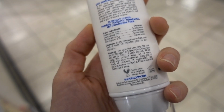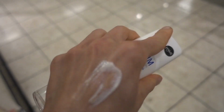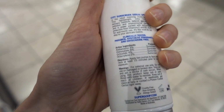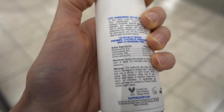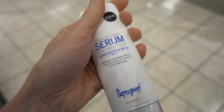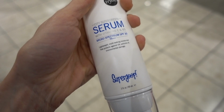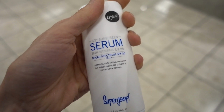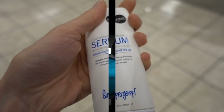It's fragrance free. This is a really nice vehicle though. Look how lightweight it is. It's got avobenzone as its UVA blocker and homosalate, octisalate, octocrylene as its UVB absorbers. This is a good one. I have nothing really bad to say about it other than I hate that term serum. To me, serum is so ambiguous. But yeah, this is pretty good.